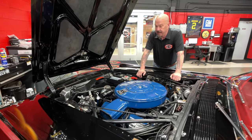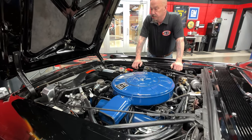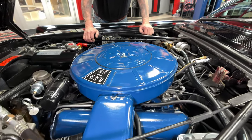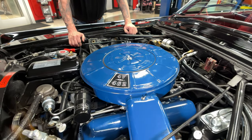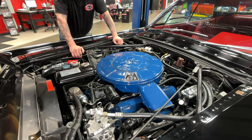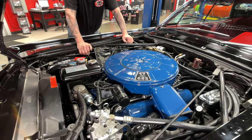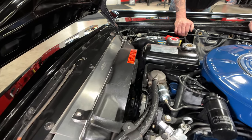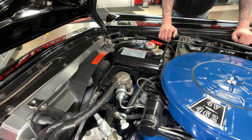Under the hood here, man, you wanna talk about gorgeous? You do not see these cars done to this level under the hood. Super clean under here. Lot of new parts under here. Everything looking sweet. We got an aftermarket aluminum radiator. Looks like it's got a new AC pump on it. The overflow tank here, all looking good.